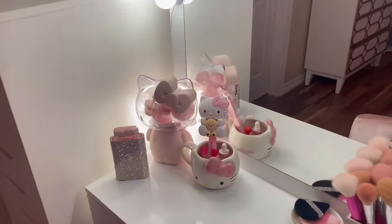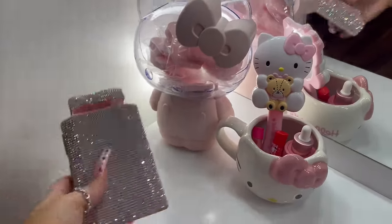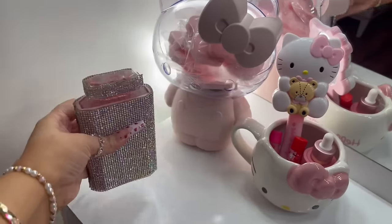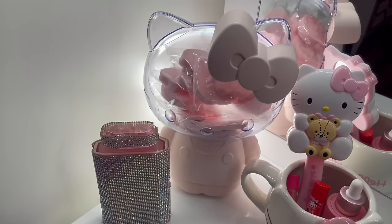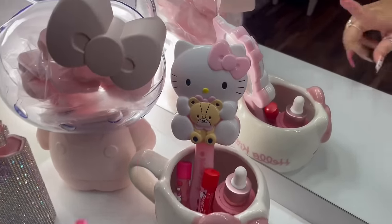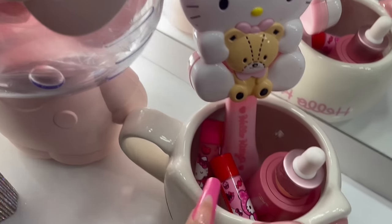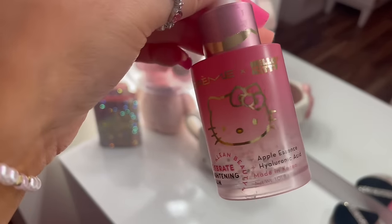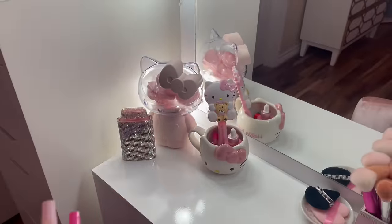Okay, let's start in the corner. So in the corner, I have this crystal fan. I like to use this when I apply setting sprays. And then I have my beautiful Hello Kitty with the Hello Kitty sponges. And then I have my mug, and in the mug I keep a Hello Kitty mirror. This is from AliExpress. I have some little Hello Kitty lip balms, and I have my serum that I've been using, and it's actually pretty good. So that's everything I keep in this little corner.